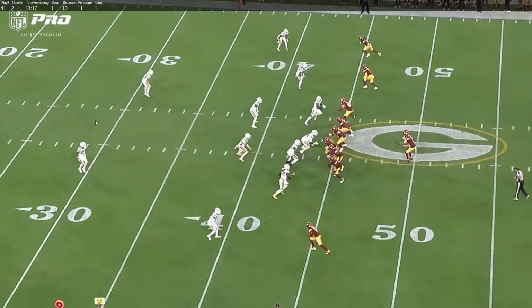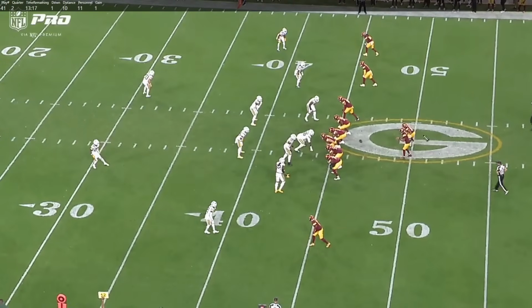You got Parsons off the line here on a tight end. He's not going after it. He's pushing. He's just staying that outside contain. You don't let him, they don't want him to get outside. Keep him inside. So we'll watch Parsons.